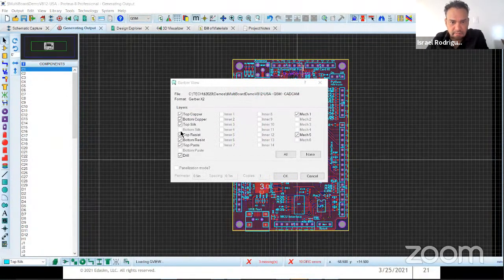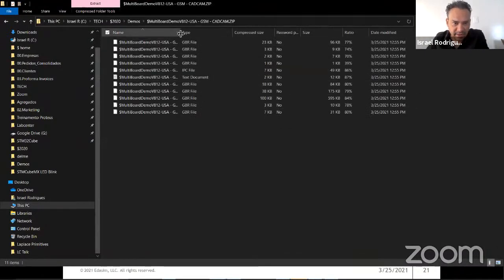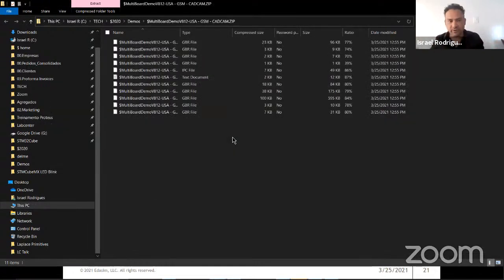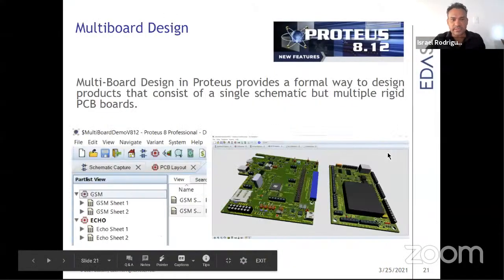Let's see. Here we go. This one. It's a Gerber file generated by Proteus. This Gerber file can be imported and sent to any manufacturer in the world. Not only a manufacturer, but anyone can produce it, even a prototype machine, mechanical, laser prototype machine. You can export and produce the board for real. So that's the complete flow, just to show you a fast way how to produce a multi-board design.